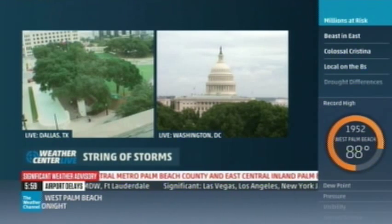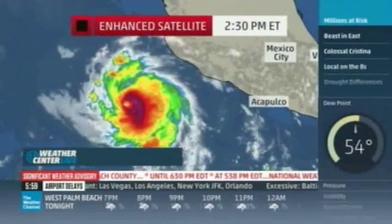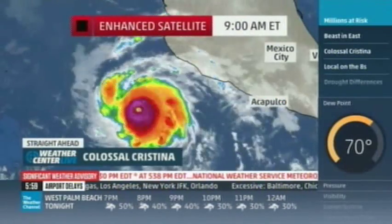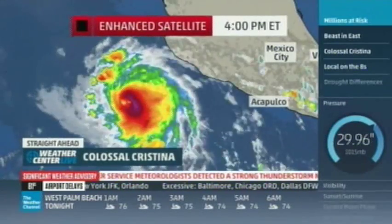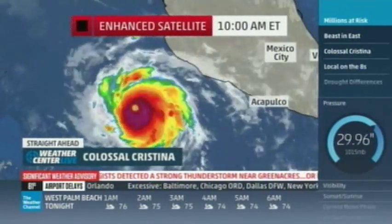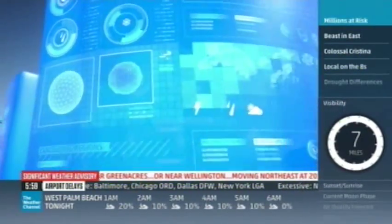From what's happening now to what's happening next, we have expert analysis only the Weather Channel can give you. And Colossal Christina, this Category 4 hurricane, picked up a lot of steam in a little bit of time. What our hurricane specialist has to say about this in just minutes. From the Weather Channel headquarters in Atlanta, this is Weather Center Live.